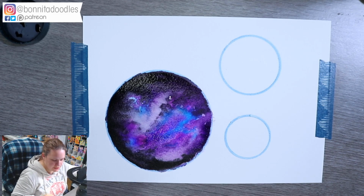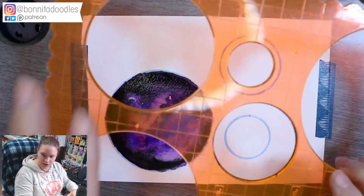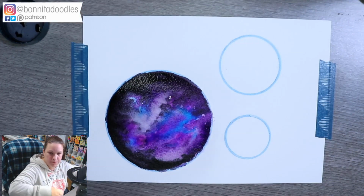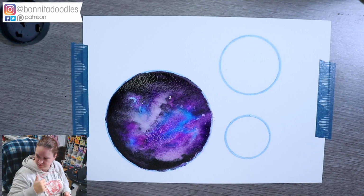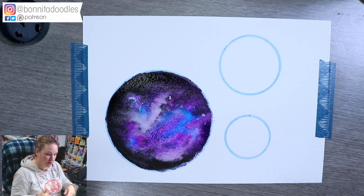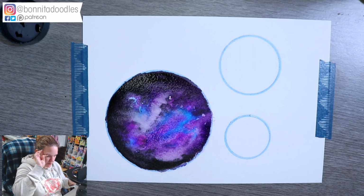I just had a thought actually, to protect the rest of the paper, I can get this back over, put a sheet of white, and then when I do the flicking of the white paint, it's going to protect the other two planets, although I could probably do it all at the same time.